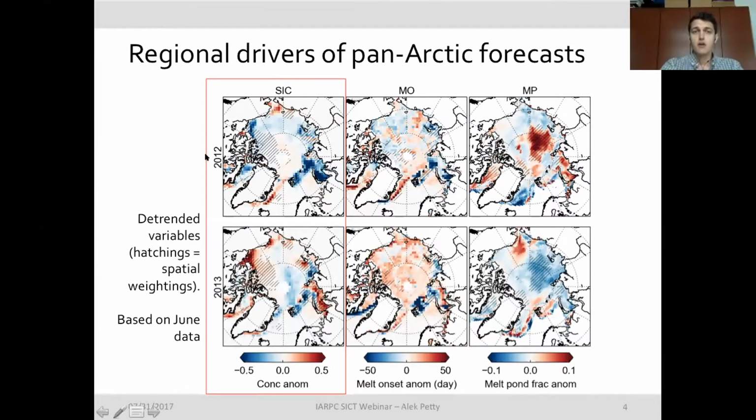So this is an example of the drivers of the forecasts in 2012 at the top and 2013 at the bottom. Years where we saw a very low sea ice, but then a kind of slight recovery in 2013. So in 2012, the sea ice concentration forecast was really driven low by low sea ice in the southeastern Beaufort Sea and some of the Kara Barents Sea. Again, not all of that data is used in the forecast, but you can see the hatchings kind of indicate regions that are included more so than other regions.